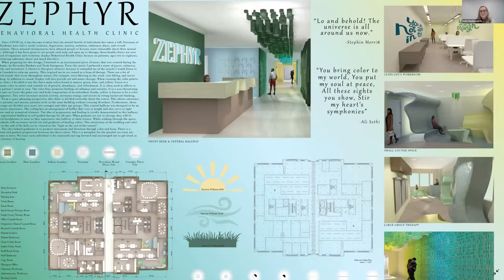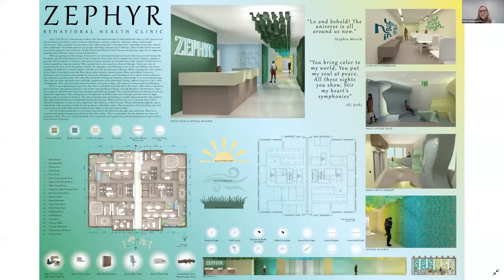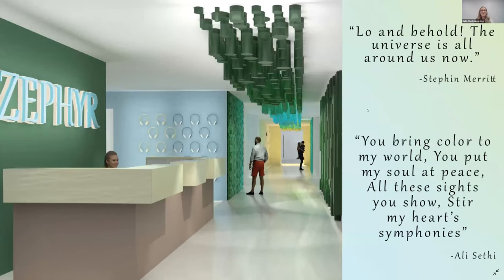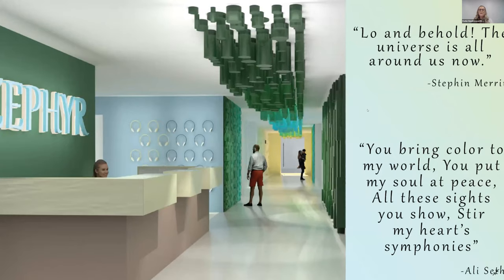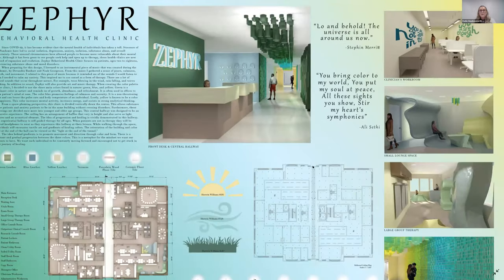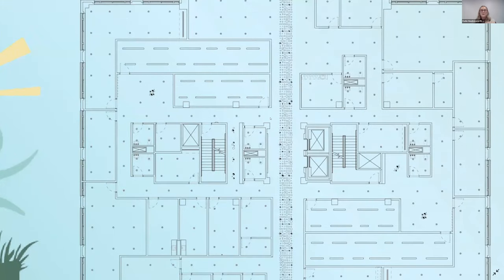One of the acoustical and decorative elements that I have is the baffles in this central hallway. So not only are they introducing my gradient aspect and helping with sound, it's also a light source. So there's a designated baffle that will have downlights or also directional lights that accent the tactile art on the wall.